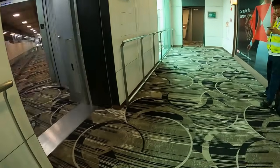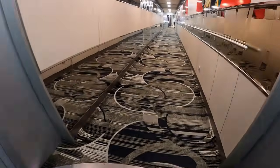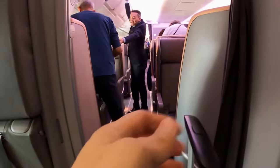After having breakfast at the SilverKris Lounge for business class travelers, we are heading towards our gate. Our flight is on time, and we proceed to board the plane via the business class lane. Thank you.